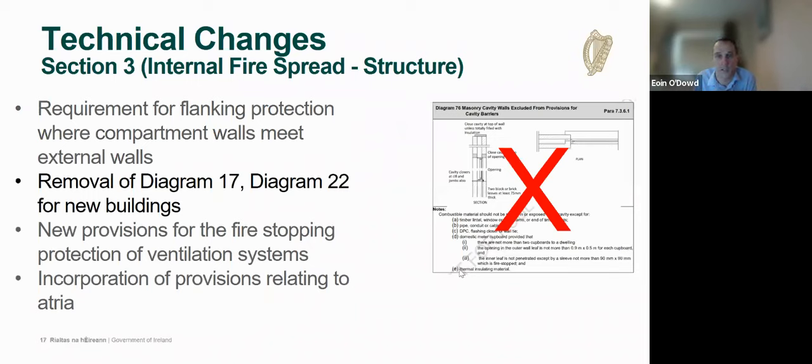In keeping with the provisions of the current technical guidance document B 2017, where diagram 17 has been removed from the technical guidance document, the same proposal is put forward in respect of the new draft technical guidance document B. This again is in keeping with the holistic approach to the suite of technical guidance documents delivering the building regulations. So the effect of the removal of diagram 17 would be that where there is a masonry twin leaf wall construction, the cavity barriers must be provided at the compartment floor, compartment wall junctions. Similarly, diagram 22 has been removed for new buildings, diagram 22 relating to the provision of an above ground drainage system and the encasement of that system as a method of protection.